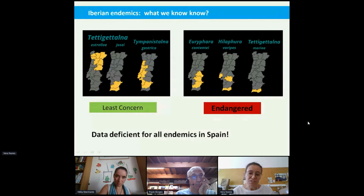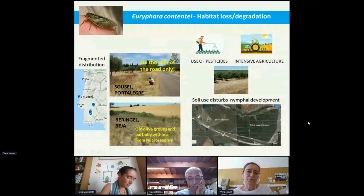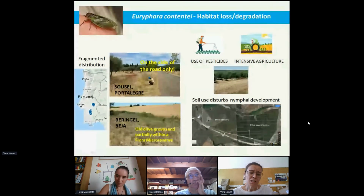So now I will detail a little more of these endangered species. Iberico de Entomologia is the only one that is endemic to Portugal only. It is really rare, and it has a fragmented distribution in 2 areas of Alentejo. In Sozel, it is really restricted to the side of the road, so it's very vulnerable and with very little abundance. On the other side, in Vera L, near Beja, the situation is not so bad. It survives in old olive groves, and part of the distribution is protected by a micro-reserve that was created to protect plants.